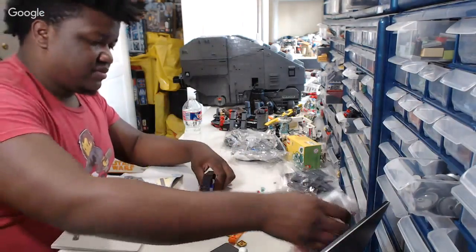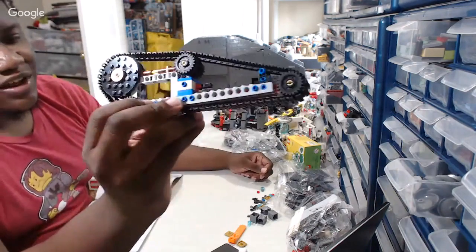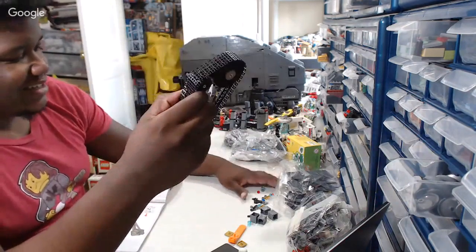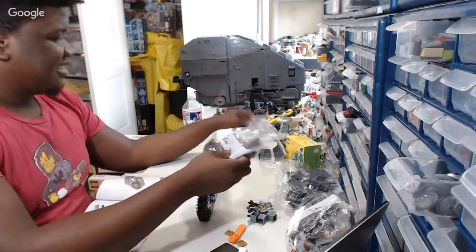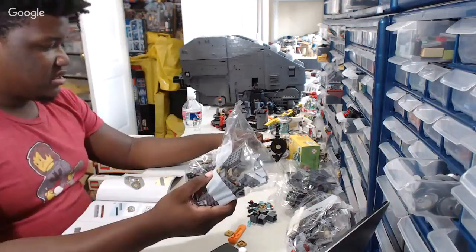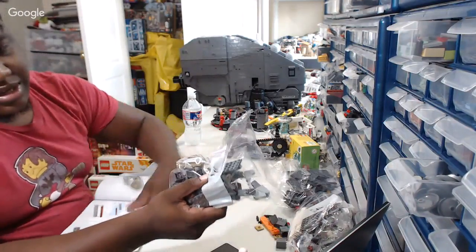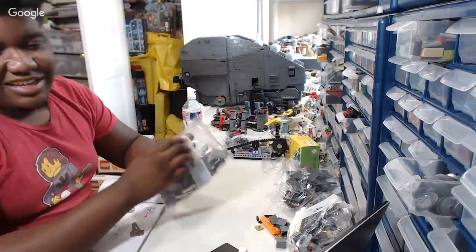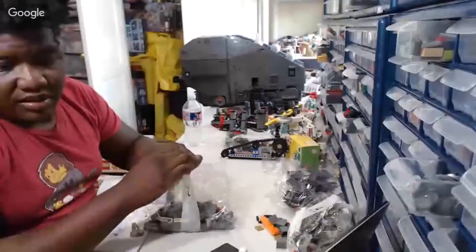This is the smallest bag 1 build I've ever had. This is all of bag 1. Really? Yeah. Interesting. So it's 77 pieces plus 10 other pieces. Wow. Yeah. Okay then.